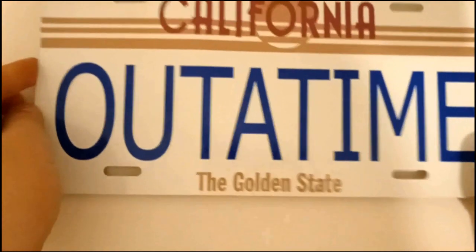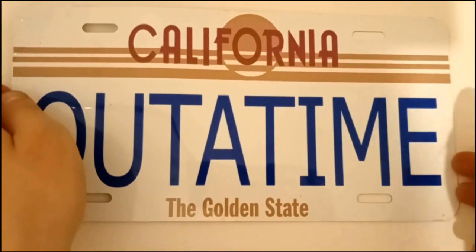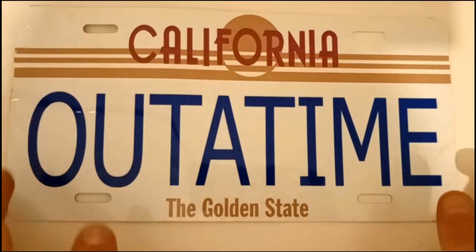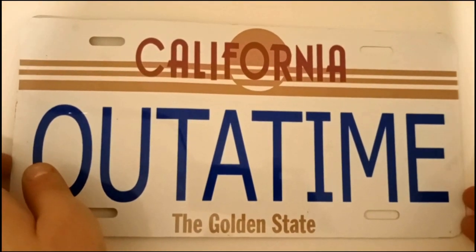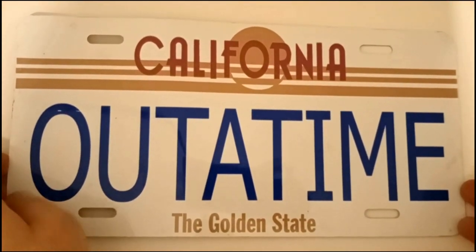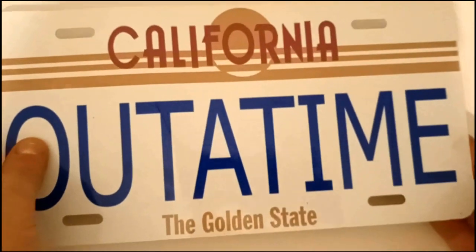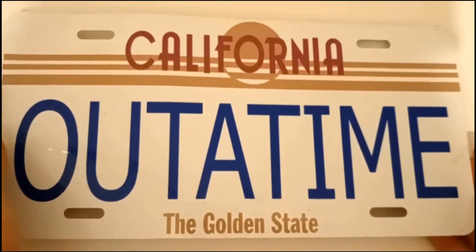Of more interest, this is a Back to the Future novelty license plate. I mean, I don't drive, but this was pretty cool. I don't know when I got this, but yeah, it's very bent as well. But yeah, that's pretty cool. That's going in the collection, obviously.